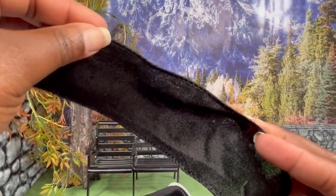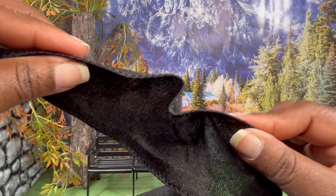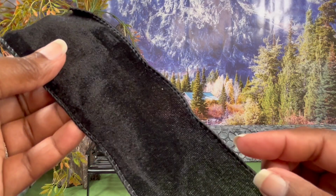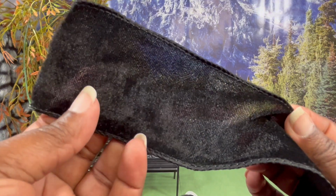And this fabric does have a lot of possibilities for it. It is pretty sheer, but I'm thinking it will work for some projects that I have in mind. It is wired, so it will keep its shape, but you can always cut the wire out. And I'm thinking you can use this to make pillows or just add to your doll's clothes as trim.